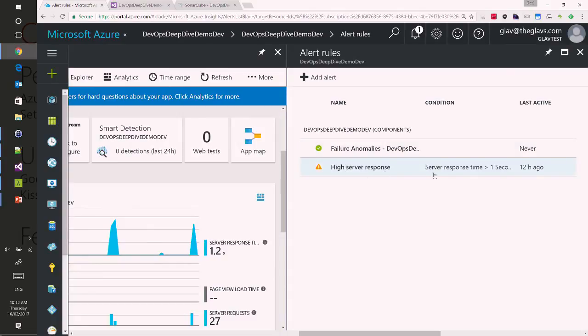And I've got high server response time, so server response time is greater than 1 second. So I set that up. Typically when it first spins up, it takes a bit of time to get going, which you saw. So that was probably why the high response time was triggered.